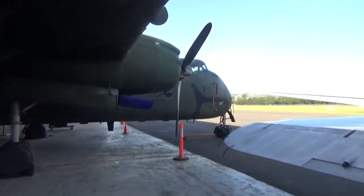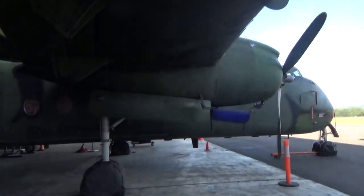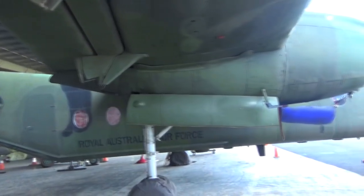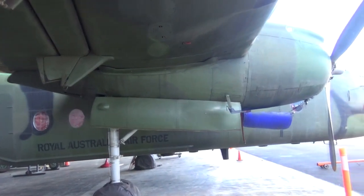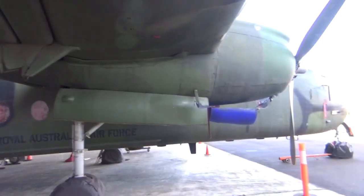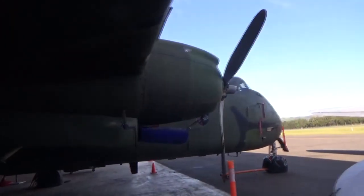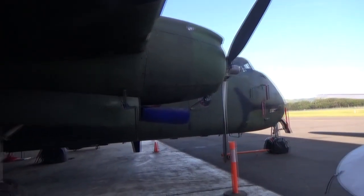Now, here we've got one of our Caribou. Of the original Caribous in the world today, there's only three left flying. We're lucky enough to have two of them. The other one's over in America. They're built by De Havilland over in Canada. Both ours are Vietnam veterans, by the way.